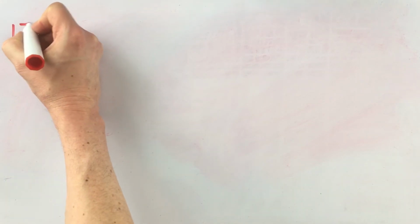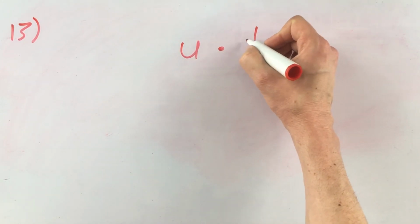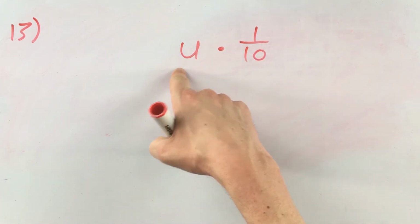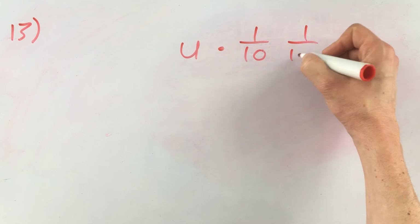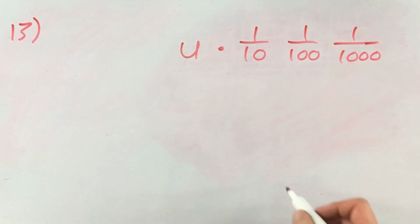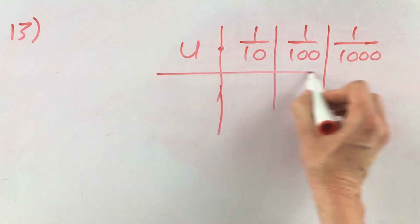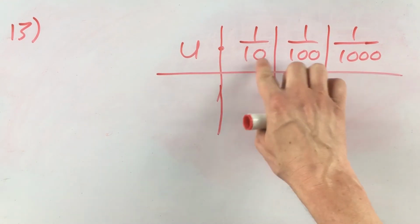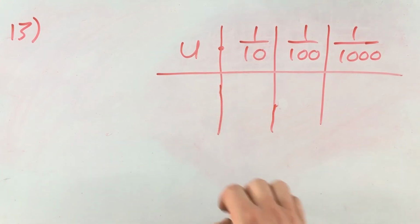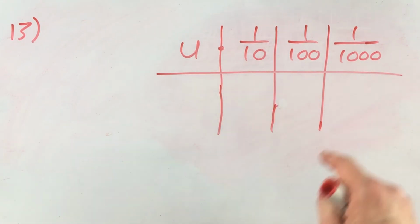For the red section, we're going to use a place value grid to answer these questions. But we're dealing with decimals, so this time, our column headings will be ones, tenths, hundredths, and thousandths. If you don't understand why these columns are tenths, hundredths, and thousandths, then I wouldn't do the red questions today. I'd do the blue ones and come back to this when you've seen my lesson on fractions. But let's assume you do understand this, and now let's look at comparing numbers.